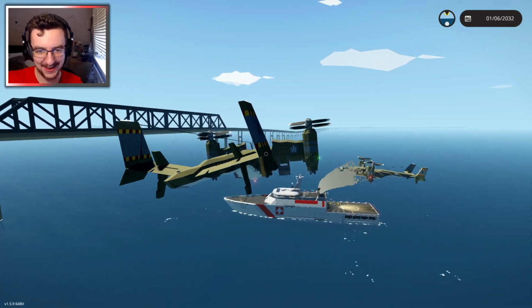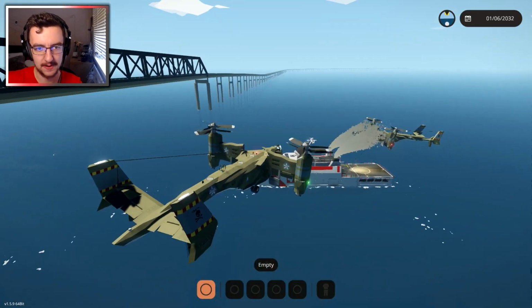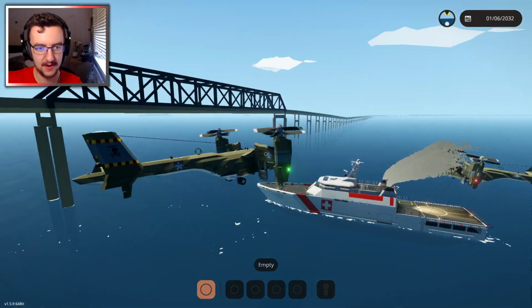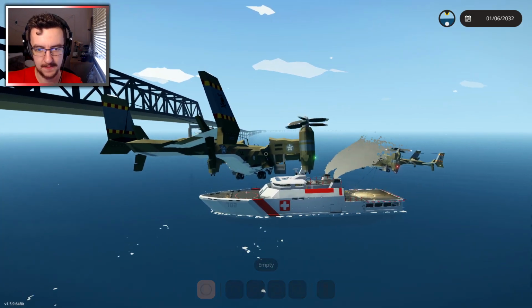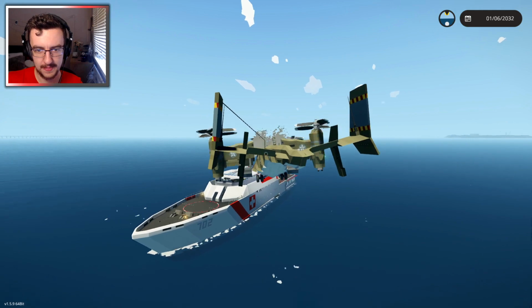This is not gonna end well. Okay. Landing gear down. Parking brake on. Okay. Are you low enough to get under the bridge? I think so. I think I'm good. Okay. Oh, watch your tail.